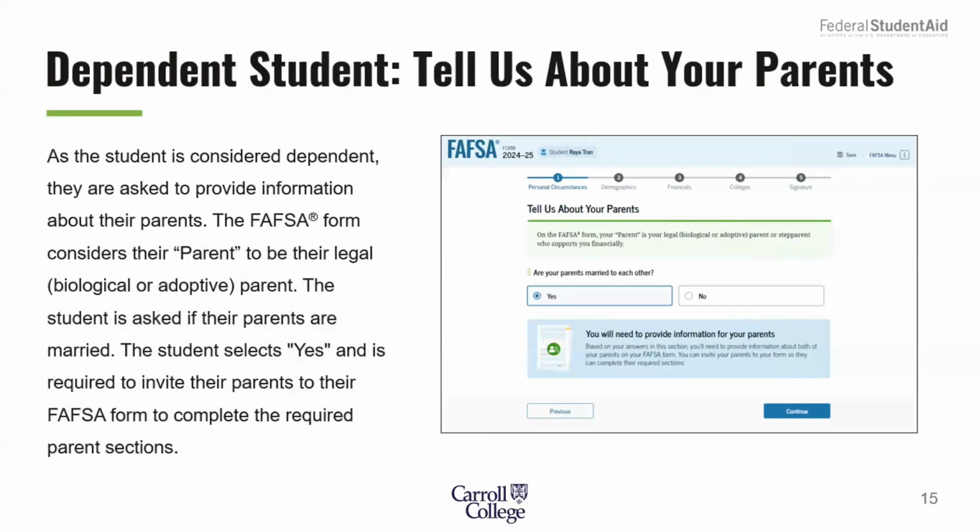The example we're reviewing assumes this is a dependent student based on prior questions. So the next section is considered the parent wizard to help the student determine which parent or parents they should invite to help them complete the form. In this example, the student indicates their parents are married to each other.